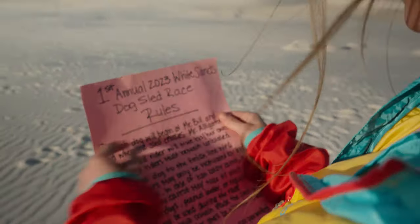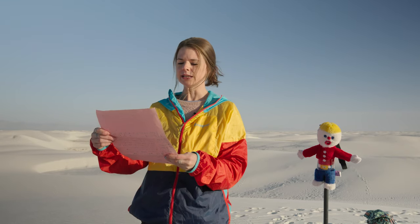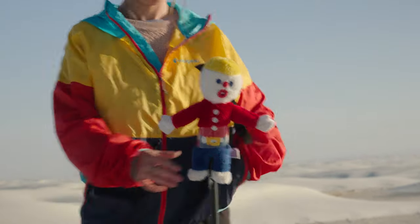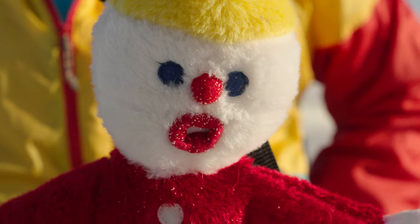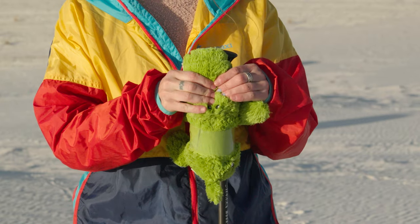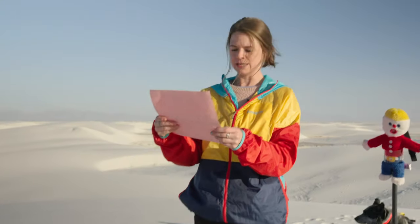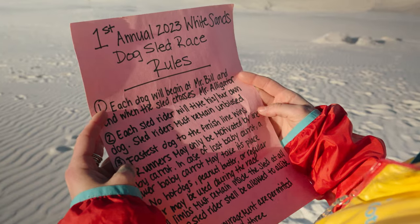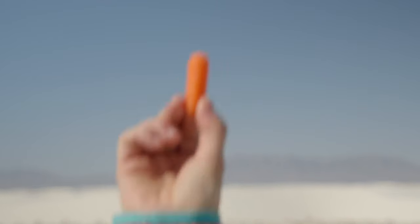First annual 2023 White Sands Dog Sled Race Rules. Number one, each dog will begin at Mr. Bill and end when the sled crosses Mr. Alligator. Approximately 40 meters. Each sled rider will time his or her own dog. Sled riders must remain unbiased. Fastest dog to the finish line wins. Runners may only be motivated by one baby carrot.